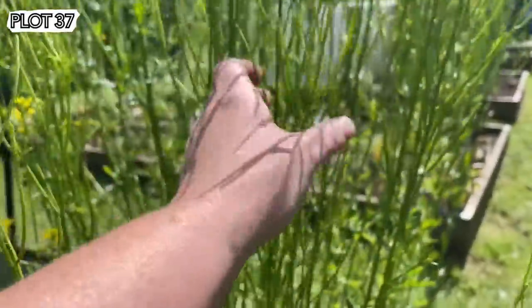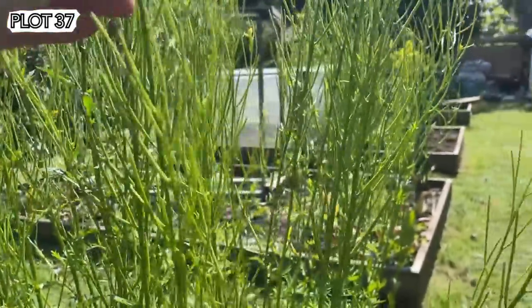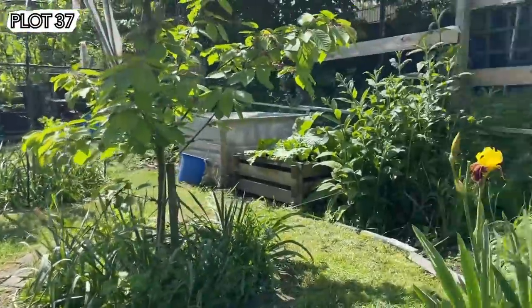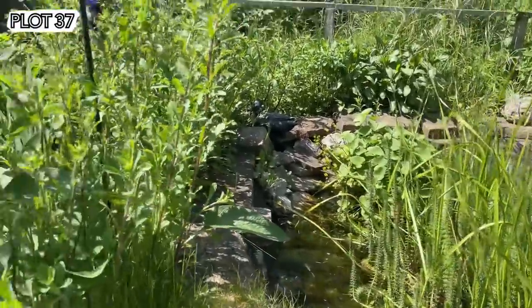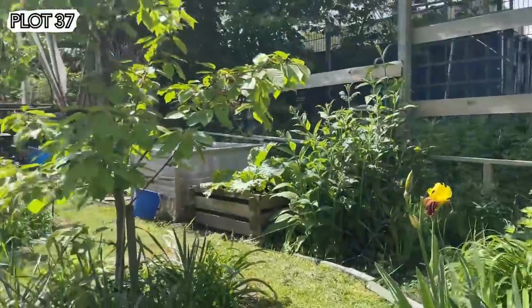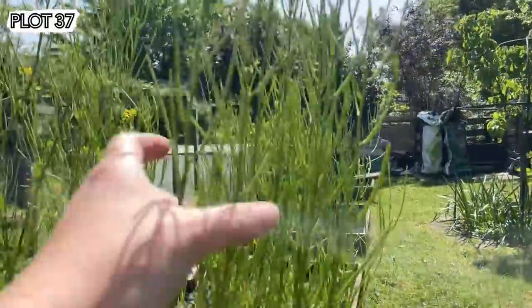I'm going to have to be careful to catch them on time. Otherwise, this whole area is going to be mustard cress. Not mustard cress, American cress.